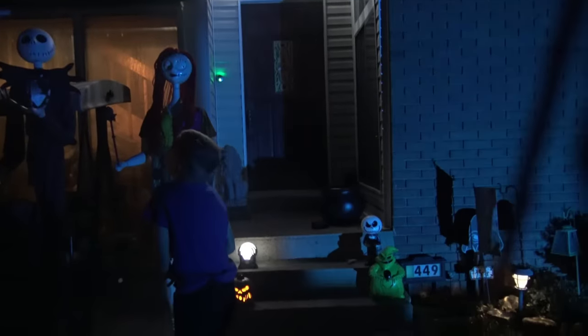Okay, now what's the next item? I like that cauldron. That was an excellent choice you made, Tiny.